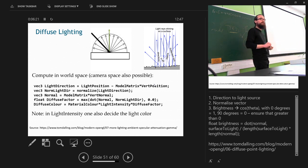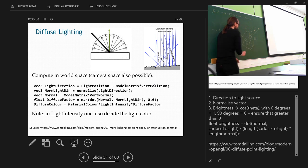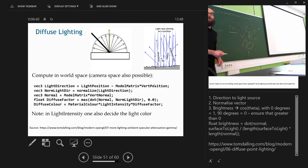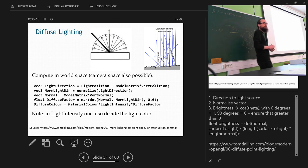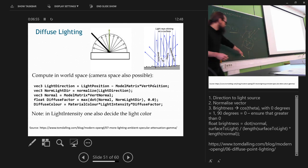Why do we do it like that? Because it's 90 degrees at 0. Yes, that's true. But it could also be negative, right? Which would mean, in this case, that if this is your surface here, you don't see it, and that's because the light is coming from behind. So unless your surface is transparent, you don't really want to care about those ones. If you have a diffuse surface, then whatever comes up from behind is not going to be seen anyway.